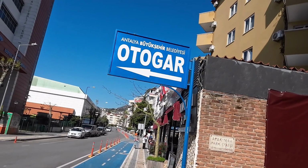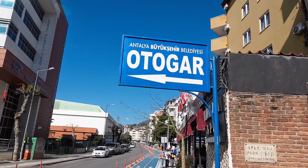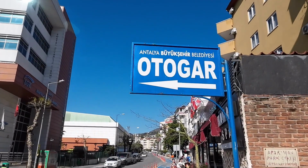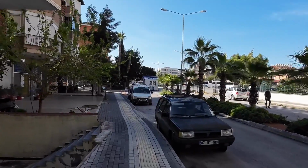So when it comes to getting here and away from Alanya, obviously the main one is the bus station. That's the word you're looking for, otogar, which means bus station in Turkish. It's right in the town. Depends where you are in town, but most of the town you could probably walk to it, or worst case get a taxi. Walking to the bus station now, and I'll just talk about buses in Turkey.